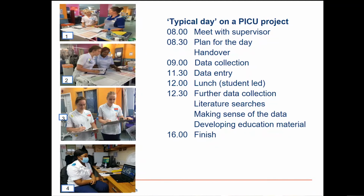In the second picture, you can see Harriet, and she's looking at pain and sedation scores. It's a topic we've looked at a number of times on the unit, and this is before a very big study that we've just done in PICU. But Harriet's there reviewing our current practice with one of the bedside nurses.